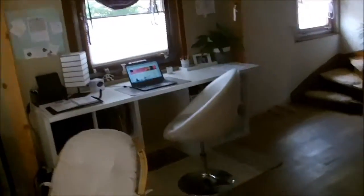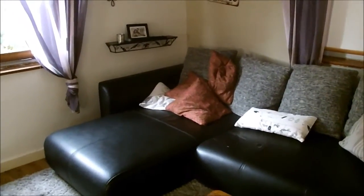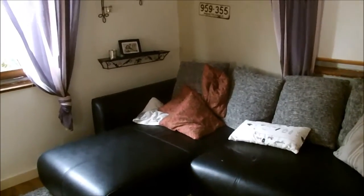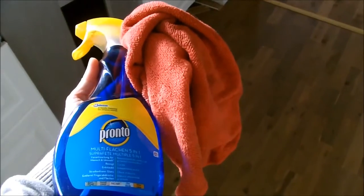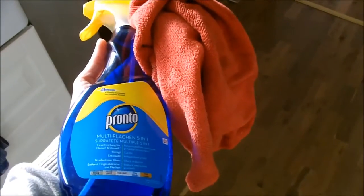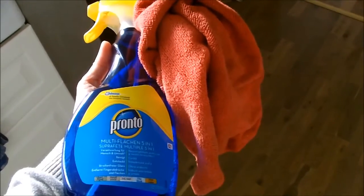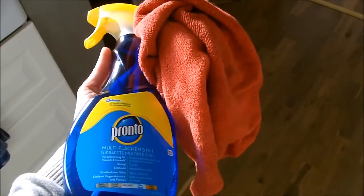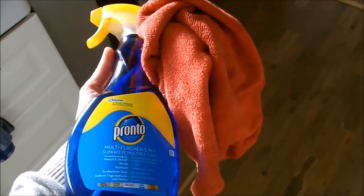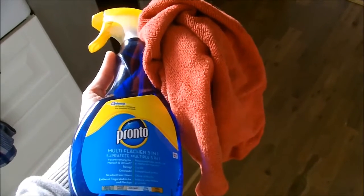Okay, next I'll do a quick tidy up and straightening up. Since I did one last night, it's not really bad because basically it's just the stuff that is lying around from last night when we watched a little TV, so I'm just going to straighten that up. Also, I always do a quick surface wipe down, especially when you have a cat. The cat always walks around on the couch, on my tables, on the countertops, so before I do anything I just do a quick wipe down, and then I know everything's clean, there's no hair on there and no dirt.